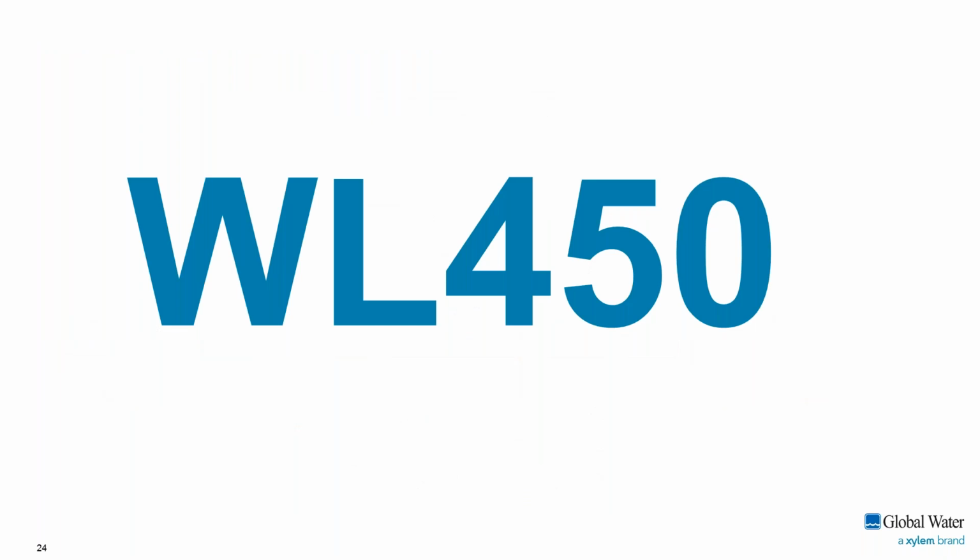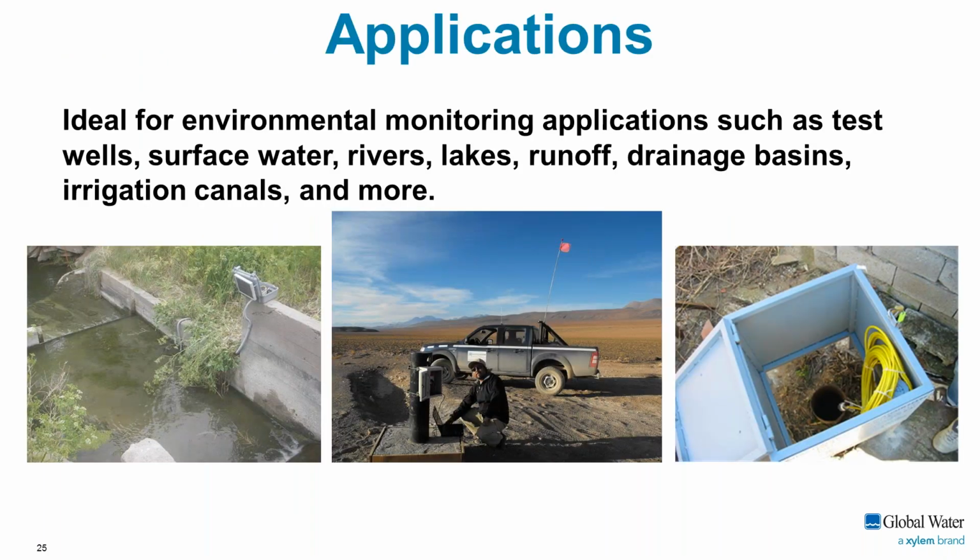Another one of the level transmitters we have to offer is our popular WO450, which is going to be similar to the WO400 in a lot of ways. A lot of the applications are going to be very similar. We get into more environmental monitoring, wells, surface water, groundwater, hydro, ocean, local government, industrial, commercial, for all the sensors.